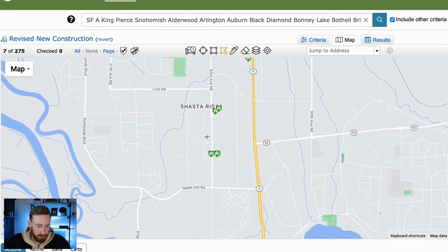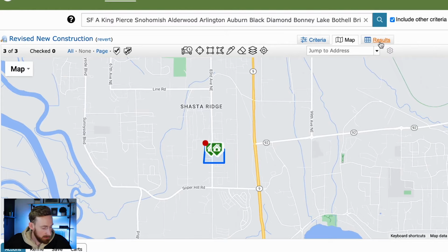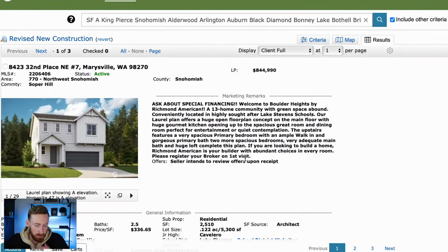We're going to go just down here. So this is going to be, again, another Richmond American community. Richmond American was the first community that we talked about. Now they've got a second community here just further south. This is called Boulder Heights.